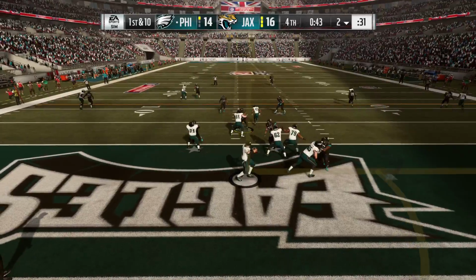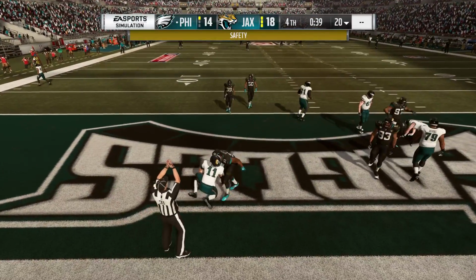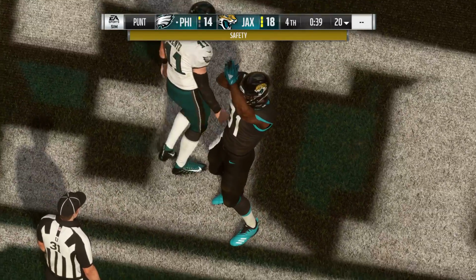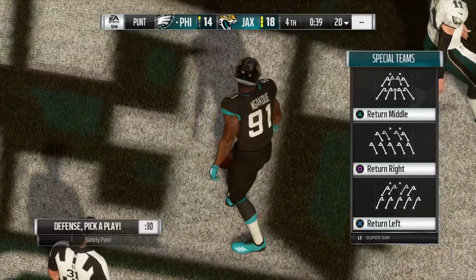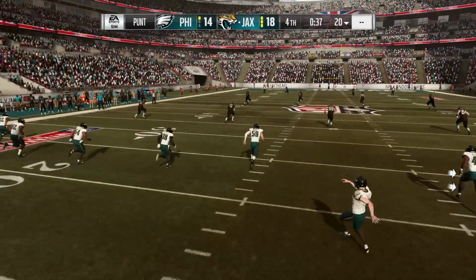He's back to throw. Steps away. And can you believe it? It's a second safety in this ball game. So just nowhere to escape the pressure that time. He goes down for a safety, and that should all but do it here in this one.